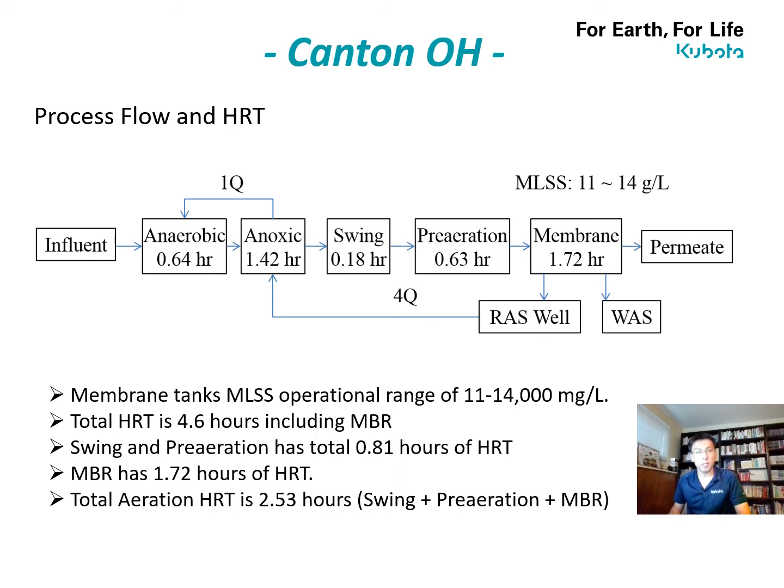This shows the process flow and hydraulic retention time of each tank. The swing zone and pre-aeration has total of 0.81 hours, and MBR is 1.72 hours. KUBOTA MBR tank will work effectively as an aeration tank and provides majority of retention time as an aeration tank. Total HRT is 4.6 hours. MBR MLSS will range in between 11,000 and 14,000 mg per liter. The MLSS gets around 14,000 or higher during the peak flow, but it is operating well.